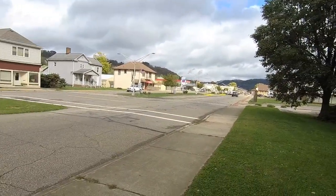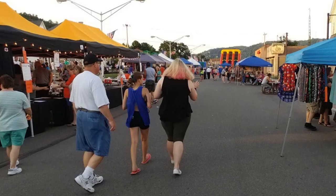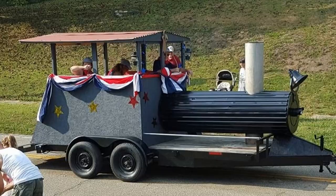We're at stop number 9 on the Belmont County GeoTour, and stop number 9 has taken us to the Shadyside Loop, central part of the Shadyside community. The history of the loop is celebrated every year at the Shadyside Loop Festival. So that's pretty neat. Let's find the cache.